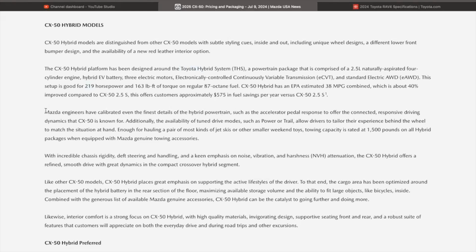Now, here's where it is unique for Mazda. It says Mazda engineers have calibrated even the finest details of the hybrid powertrain, such as the accelerator pedal response, to offer the connected, responsive drive dynamics that the CX-50 is known for. So the Mazda engineers have taken Toyota's hybrid system and tuned it to the CX-50 to give you a nice, connected, powerful-feeling ride that's responsive. You can also tow up to 1,500 pounds with this hybrid system.